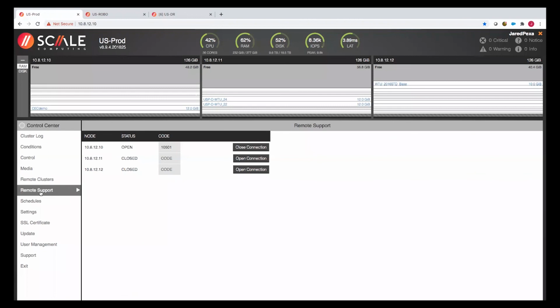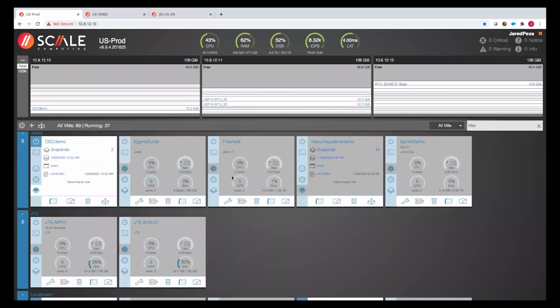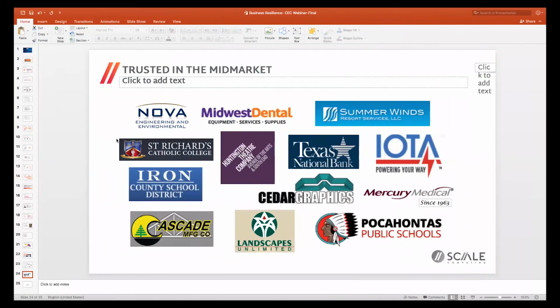But what I'm getting to is, if you do ever have to deal with them, likely you'd be on the phone with them. They'd say, hey, I'm going to provide you a 5-digit code. You'd enter in that 5-digit code under this remote support tab, then click open connection. What that does is it creates a secure SSH tunnel back to our support server, where then our team can get a behind the scenes look at what may or may not be going on within your cluster and really get hands on and be able to diagnose that without just reading off a script. Did you try this? Did you try this? So they like to get their hands dirty. But that is Scale in a nutshell. So I hope that was beneficial.